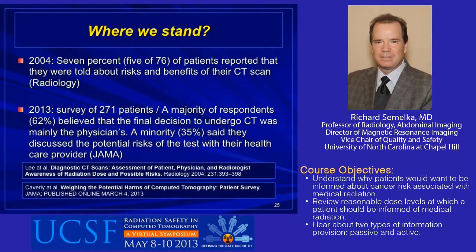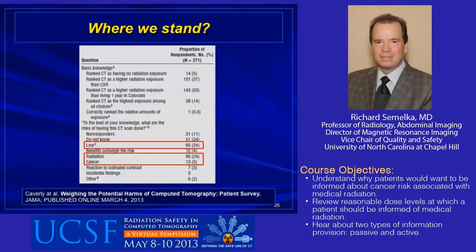So where do we stand? And this again is from that study. And we look at the number of respondents and what was the risk of having a CT study.